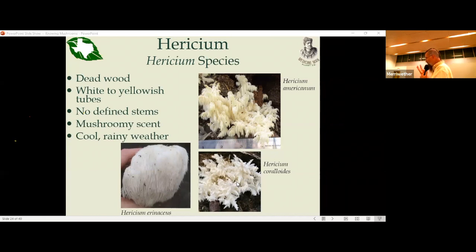And again, cool, rainy weather. Usually the day after hunting season ends, a buddy of mine and I head up into the Sam Houston forest looking for these. Because again, they're very common around here. They're very common along Spring Creek and that area. You can't harvest them there, but at least you can see them in the wild there.